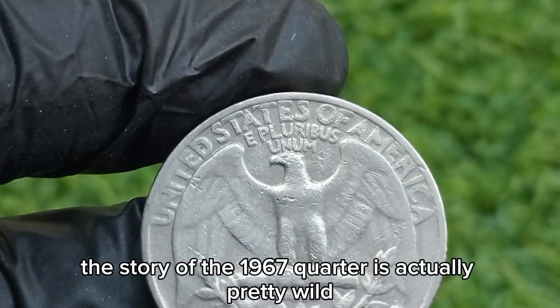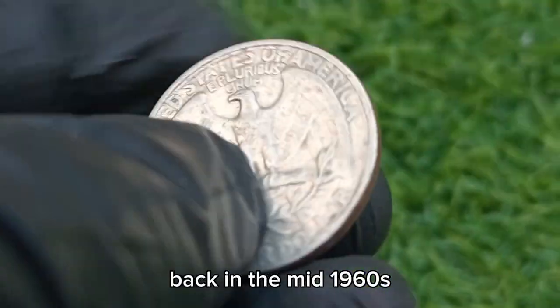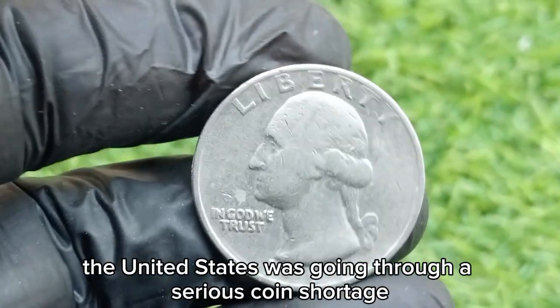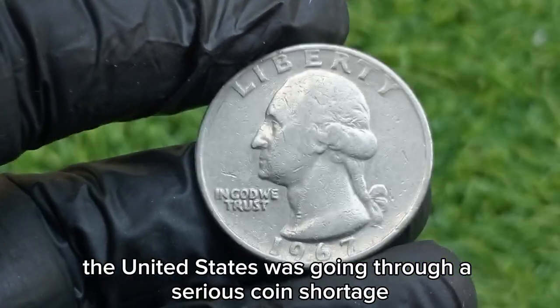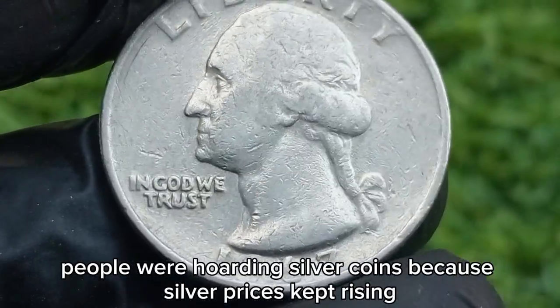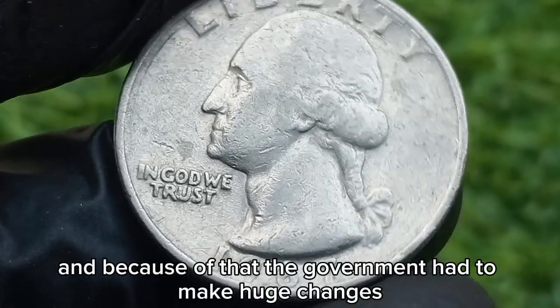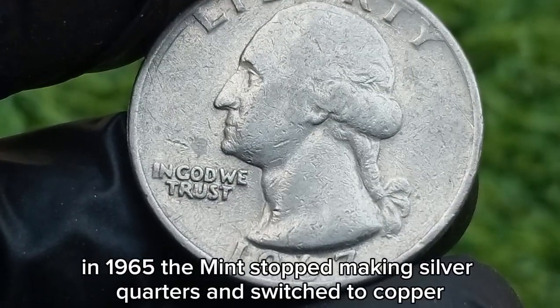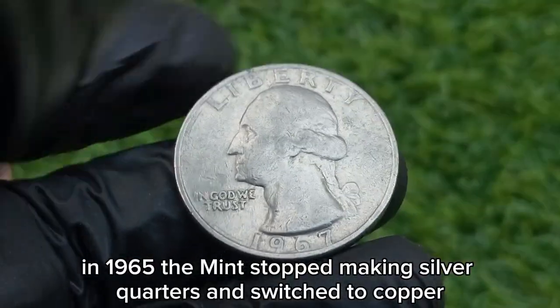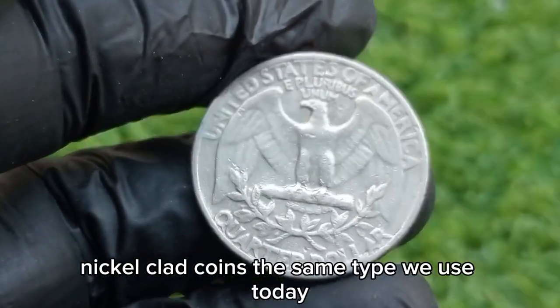The story of the 1967 quarter is actually pretty wild. Back in the mid-1960s, the United States was going through a serious coin shortage. People were hoarding silver coins because silver prices kept rising, and because of that, the government had to make huge changes. In 1965, the mint stopped making silver quarters and switched to copper-nickel-clad coins, the same type we use today.